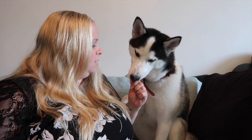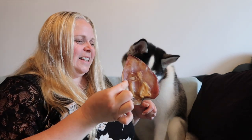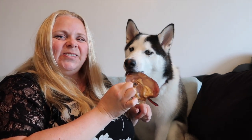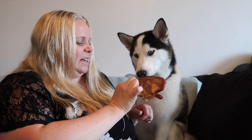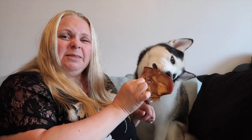I've got one last thing to show you here. I can't believe I'm actually touching this, and it makes me go a bit, ugh. Good girl. So what I have got is this. It's a pig's ear. Can't really say anything else about that. It stinks. I think she quite likes it.